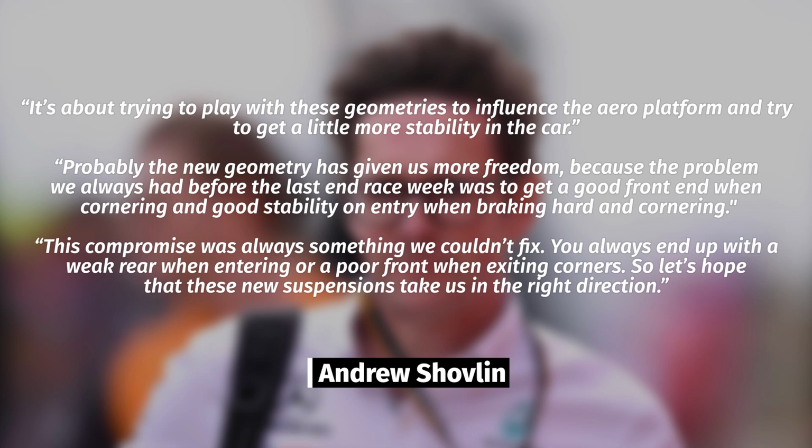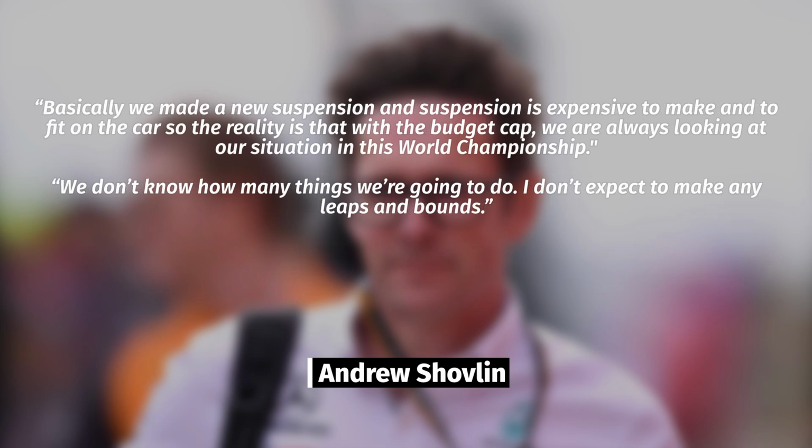But as I mentioned before, it comes at a cost, literally. Shovlin went on to say, "Basically we made a new suspension, and suspension is expensive to make and fit on the car. So the reality is, with the budget cap, we are always looking at our situation in this World Championship. We don't know how many things we're going to do. I don't expect to make any leaps and bounds."